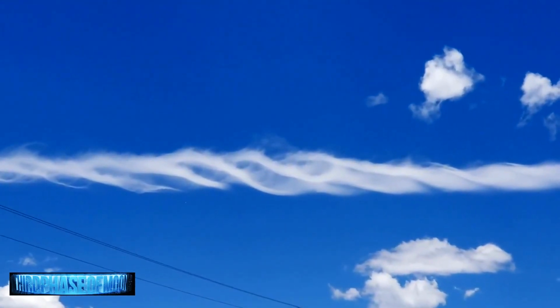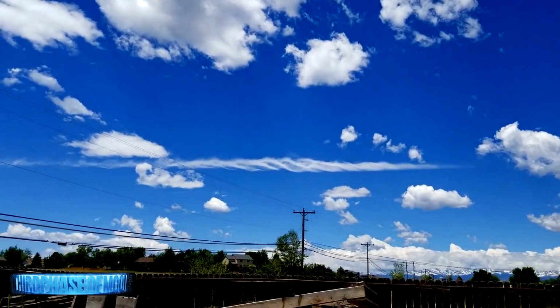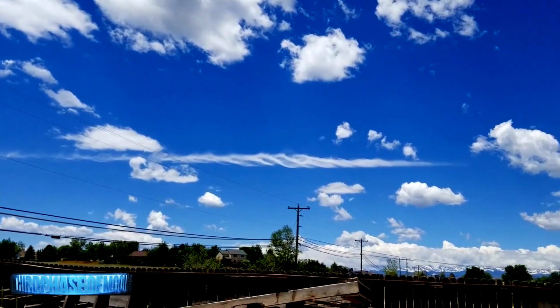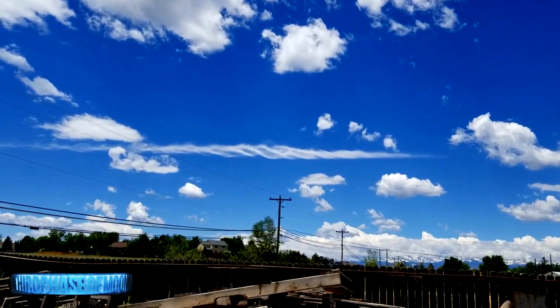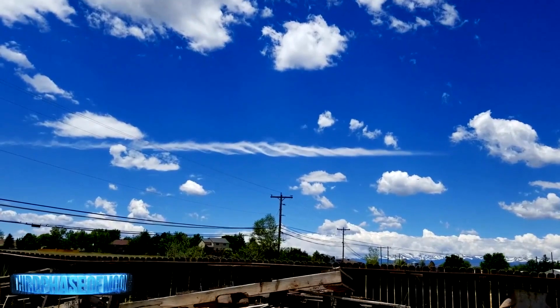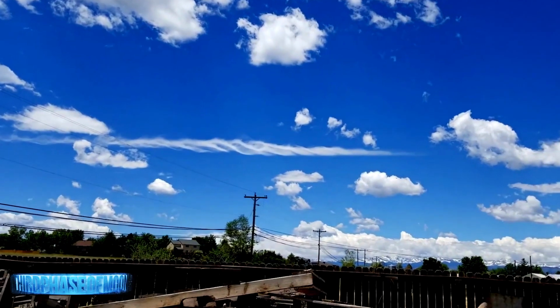And as we're getting a little closer look, it definitely doesn't seem natural. This is something very strange, bizarre. Even heart comes to mind, but you never know. It could just be a simple, rare phenomenon known as the helix cloud. I want to get your thoughts. What do you guys think?